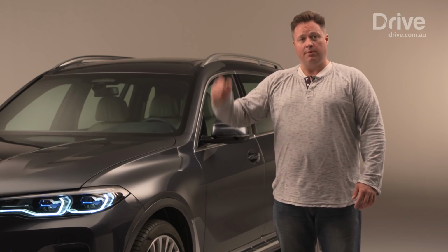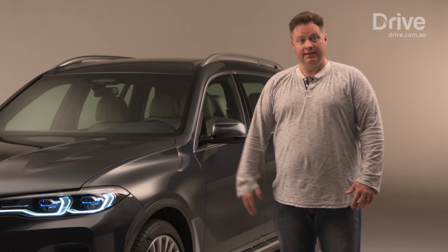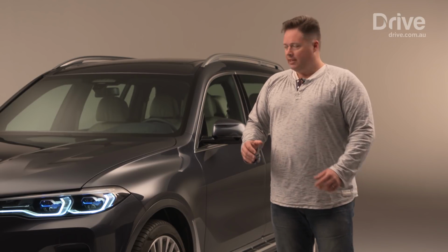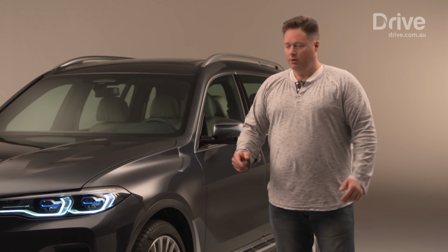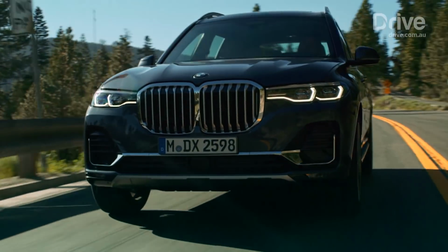X7 sits well above X5, but it also brings a bit of 7 Series thinking, a bit of limousine to the SUV segment. And it is big. You get that standing next to it, more than 5 metres long, 2 metres wide, and check out this grille, the kidney grille. BMW has never done one that big.